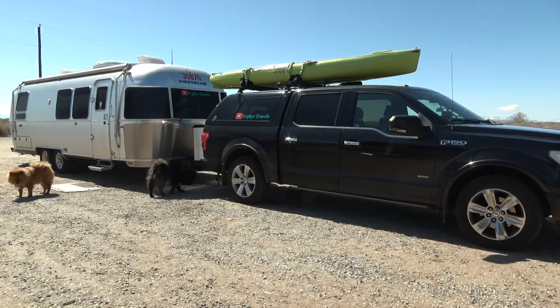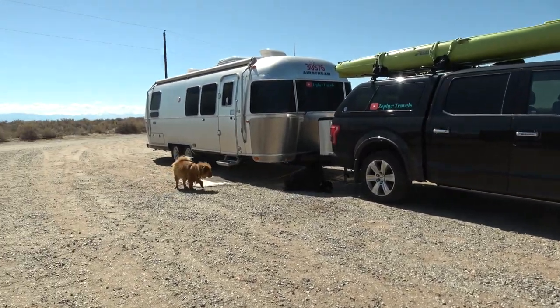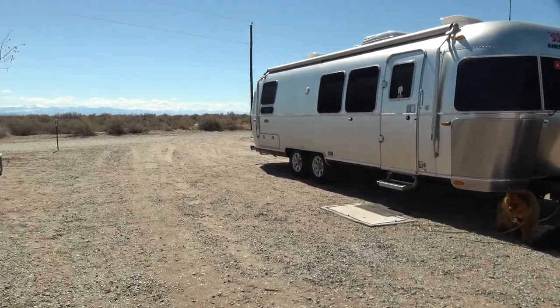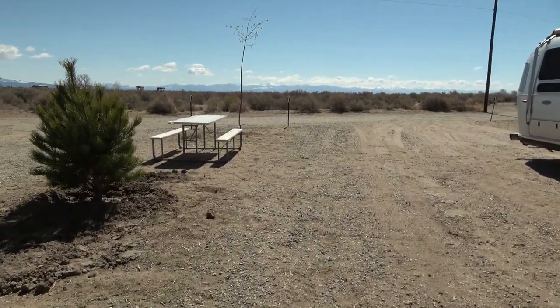You get full hookups: water, electric, sewer, 50 amp electric. The sites are very big. They say they're 100 feet long, so you could bring in a large motorhome with a tow behind it, and it wouldn't be an issue. They are spaced out reasonably well. They're not on top of each other.